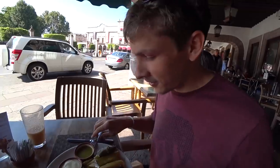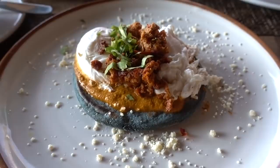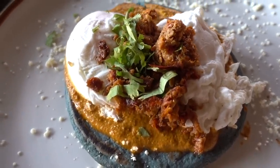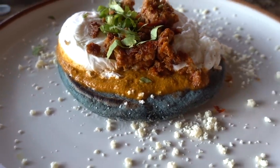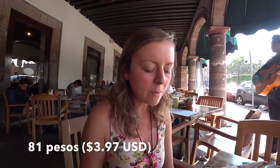So these are supposed to be typical of Michoacan. Michoacan combination plate, and I didn't realize I was getting all tamales. This is my first ever gordita. They make it with maíz, which is corn, so it doesn't have gluten, which is why I can try it. Usually I think they're made with wheat flour. Also very typical, apparently, of Michoacan itself. How much was it? Oh, 81 pesos. Kind of tastes like a sope, like your average sope.